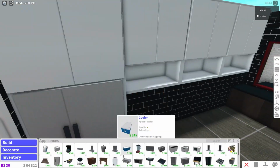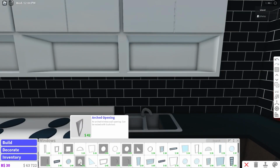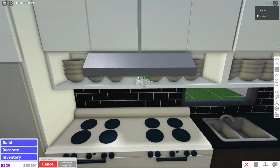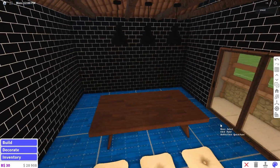Going into the kitchen, you can see me putting down a fridge, two ovens, eventually a sink, and then a fryer. Those little empty sections right there, I'm going to be placing down some bowls, so when the chef is done making the ramen, he can just grab a bowl and place it wherever he needs it. Alright, and here's our last room.